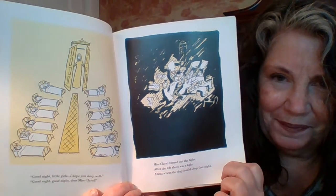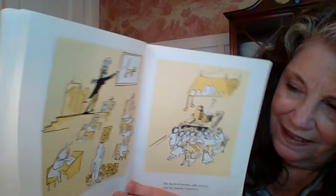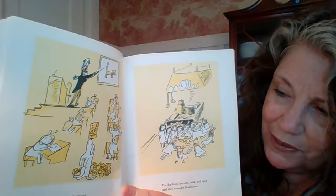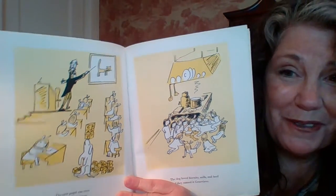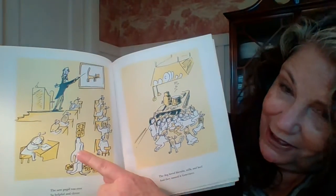Uh-oh. The new pupil was ever so clever. So pupil means student. So now the dog is a student in their school.